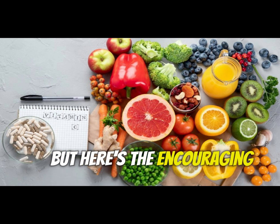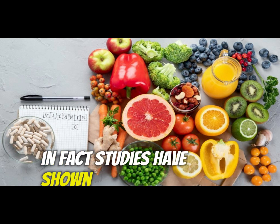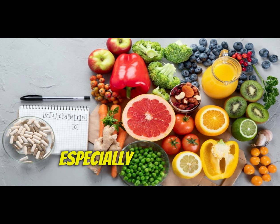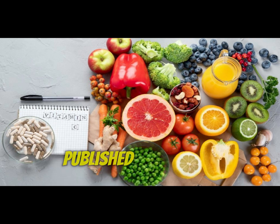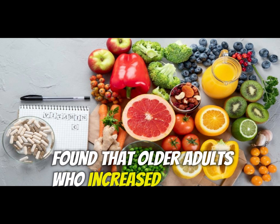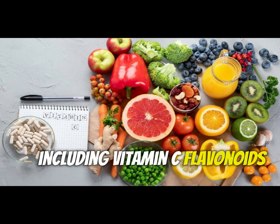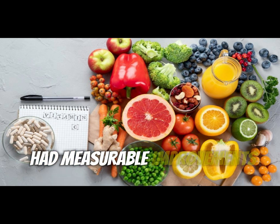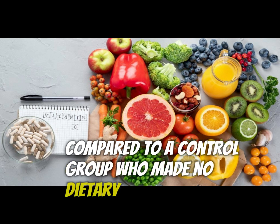But here's the encouraging part. This decline isn't irreversible. In fact, studies have shown that certain nutrients, especially those found in specific fruits, can reignite your collagen-building machinery. One clinical trial published in the Journal of Nutrition, Health, and Aging found that older adults who increased their intake of collagen-supporting micronutrients, including vitamin C, flavonoids, and amino acids, had measurable improvements in muscle density and grip strength over 12 weeks, compared to a control group who made no dietary change.